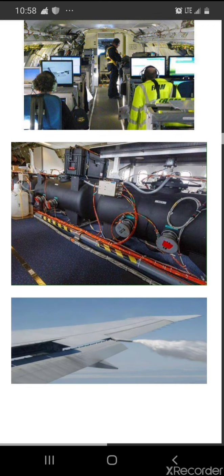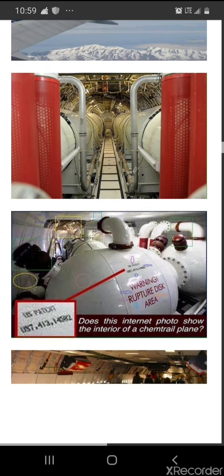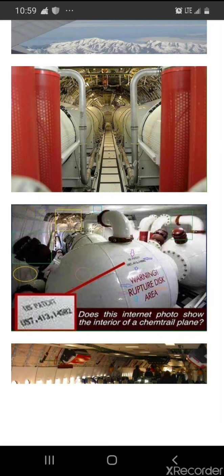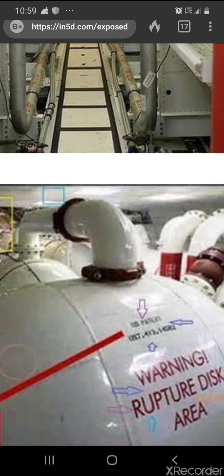Let's continue. I'm pretty certain this website does have the photographs that say warning rapture disk. And does this internet photo show the interior of a chemtrail plane? You could just barely see that. Let's zoom in there. You'll see them pointing the arrows there.